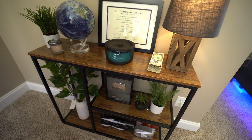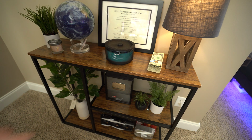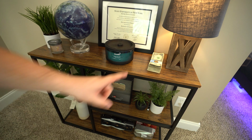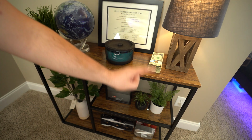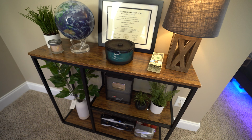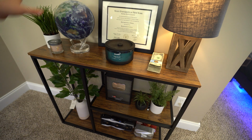I got the Movo Globe, which is super cool. It's spinning right now based on the light. I got another lamp here with a smart thing. Got a plant, another plant, my original YouTube plaque. And I got a 2080 down there, a fake YouTube diamond button, some more fake plants. Yeah, this thing is pretty cool though. Not gonna lie, really like it.